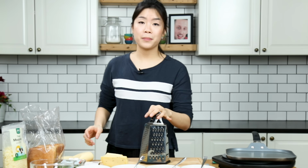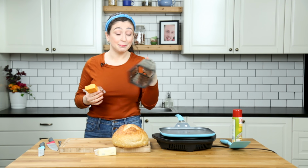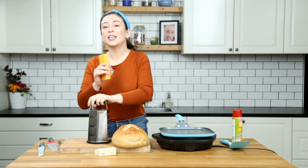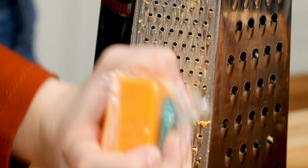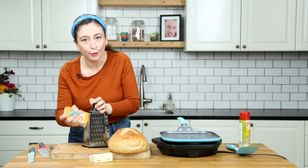To begin with though, my cheese. I don't know really the difference between any of these sides, but this one looks good. You can cut it with a knife, but I just think when you grate it, it melts better and easier and faster because it's already broken down a little bit.